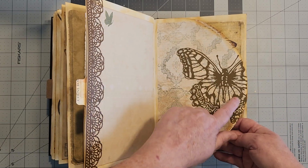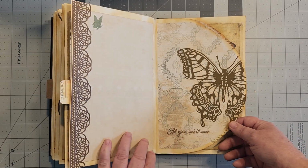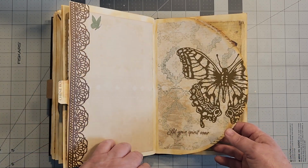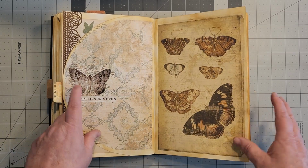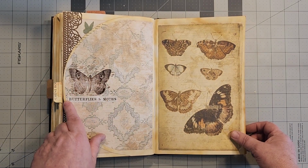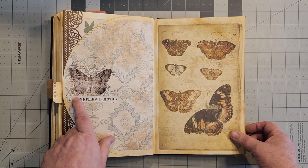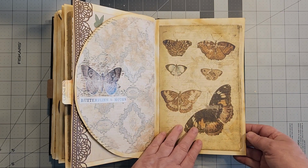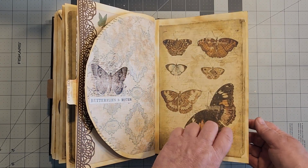All right, here's another of the big butterflies. And I put Let Your Spirits Soar down here. I did a little stamp here. And that's all I did so you could write. Here's the sticker that came out of that old Tim Holtz book that I have. And I even used the butterflies and moths that were on it. And isn't this pretty? It's really old looking too.